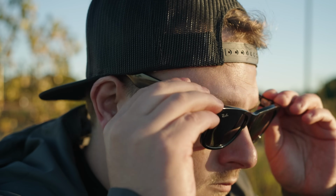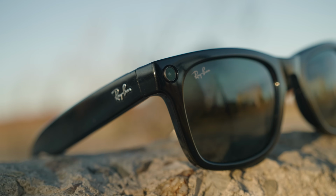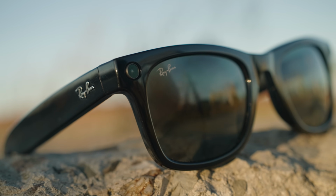These glasses are all about capturing those authentic, natural, spontaneous moments, and that's what they're best at. Obviously they're stylish. No one really ever notices that you're wearing smart glasses. They look pretty much like a pair of Wayfarers, but they're a little bit thicker and they have cameras in them, so they kind of look a little bit different, but at first glance, not many people are going to notice them. And I've shot tons of videos with these for Instagram.